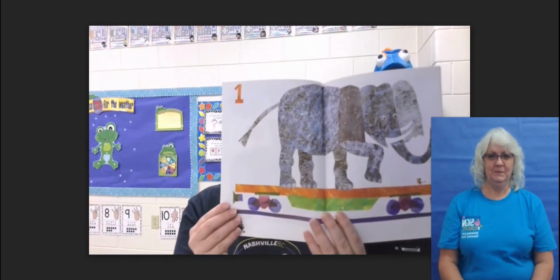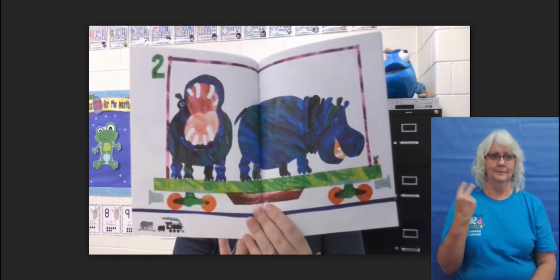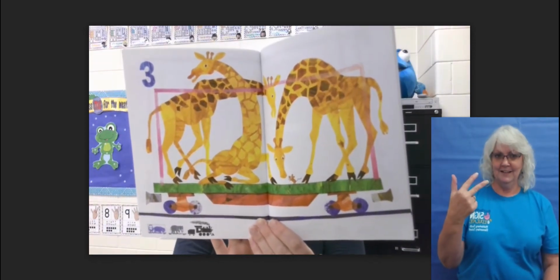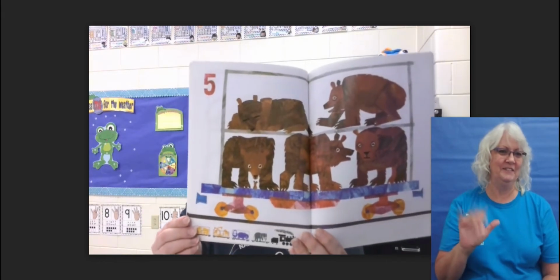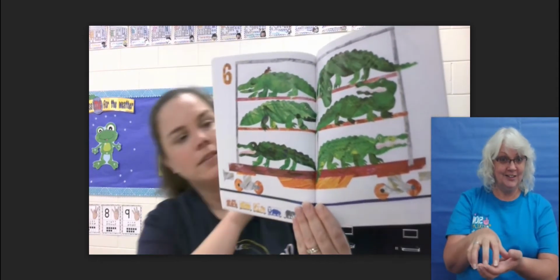Oh, look. One. There's only one elephant. Two. Two hippos. Three. Look at those. Three giraffes. Four. Do you see four lions? Five. Look at those five bears. Six. Look, six alligators. Let's count them together.